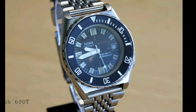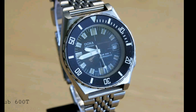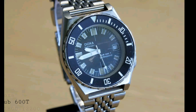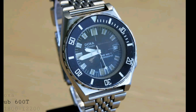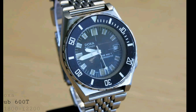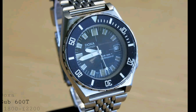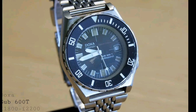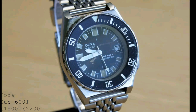And this is a brand which took over Doxa in 1978, and signalled a change of direction really for the brand, and in fact brought about the creation of the Sub 750T and the 1000T, as well as the 600T. But it's the 600T I feel here which is the most interesting in terms of being a very, very different timepiece, and one which I feel will gain in value over the years due to its rarity, and the fact that it was produced for a rather short time.